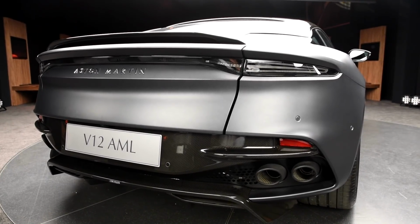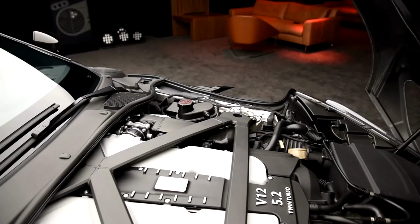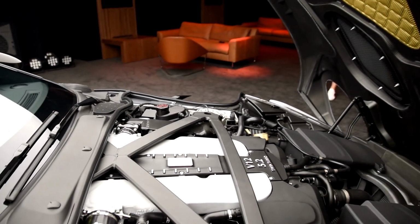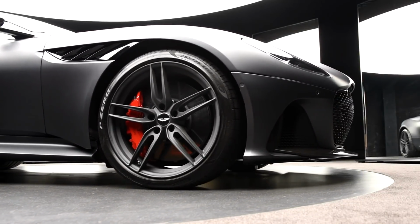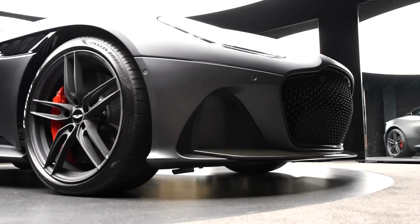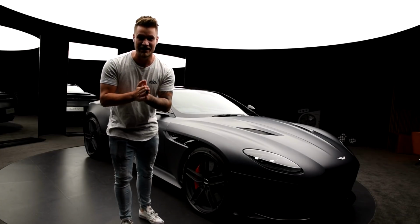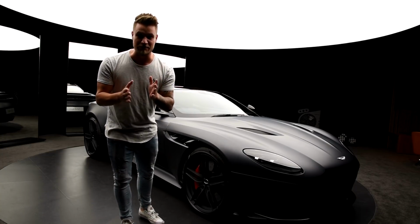It is a 5.2 litre V12 that pushes out 725 PS, 900 Newton meters of torque. It's just under 1700 kilograms dry mass. The top speed of the Aston Martin DBS Superleggera is 211 miles an hour. 0 to 100 kilometers an hour, or 0 to 62, is 3.4 seconds.